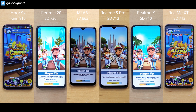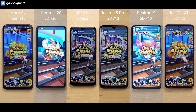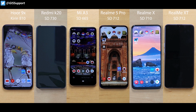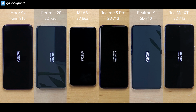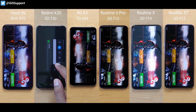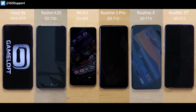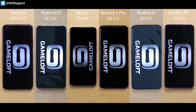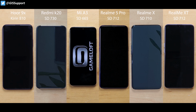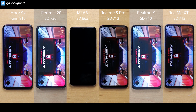We have some other Realme phones included too: the 5 Pro having the same processor, and the Realme X having the 710. Maybe it will help you decide, like 710 versus 712 on the same device with the same ROM, how much difference there will be. The Mi A3 is a stock Android phone with a slightly lower powered processor, the 665, but again it is the latest. So what I have seen till now by launching so many applications is that the performance is really great. There is not a huge difference.